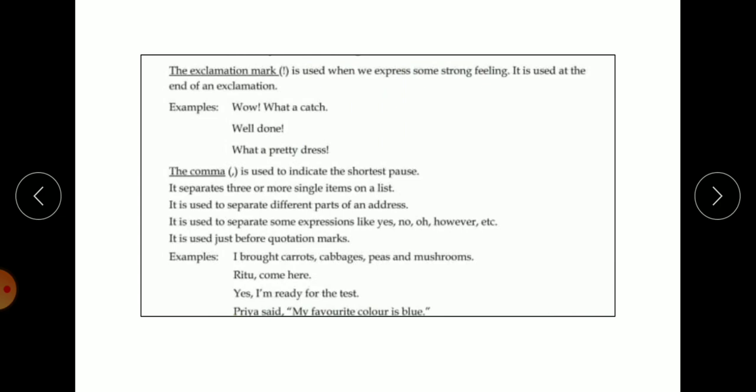Exclamation mark is used when we express some strong feeling. It is used at the end of an exclamation. So to express your feelings, to express sudden emotion, we use exclamation mark. Wow, what a catch! Well done. What a pretty dress! So these are our expressions, so we are putting exclamation mark.